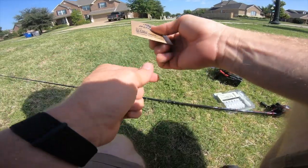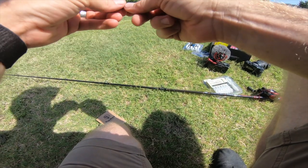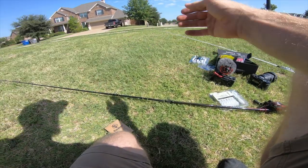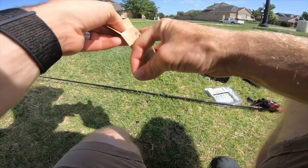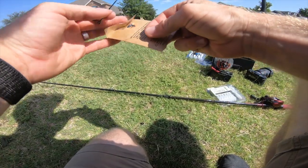Alright guys, if you're unfamiliar with the Texas rig, it's so popular for a great weedless setup, especially midday summer fishing, going down there to the bottom. Don't want to get caught on all the structure. What you first do is you put your bullet weight, you go ahead and just toss that on the line. Then you get your hook and you tie your knot of choice. For us, it is and probably always will be the Palomar knot. We are in love with the Palomar knot.